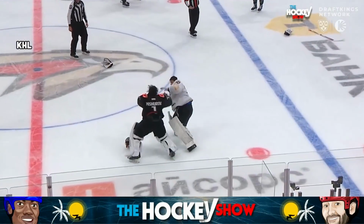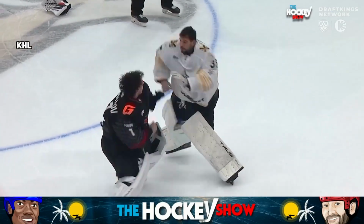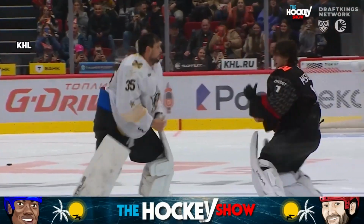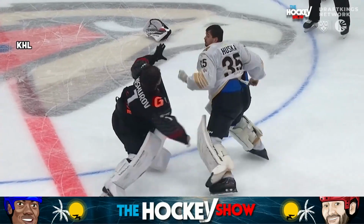We got a goalie fight, and not only did we get a goalie fight, we got maybe one of the best goalie fights I have ever seen. Adam Huska, he's a former Rangers prospect. He's wearing white there. He plays for Admiral Vladivostok. You buried the lead here, Dave. We didn't just get a goalie fight. We got a KHL goalie fight.